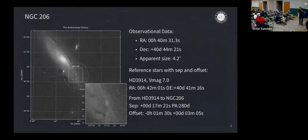All right, this is a little finder chart of it, close up. North is up, east is left, which is the standard way they do the charts. The circle in the center is about 50 arc minutes field of view. That's my telescope, the 2500 millimeter with the 21 millimeter Ethos, so that's a pretty standard long telescope field of view, 50 arc minutes across. And this is a little close up of the part in the square.